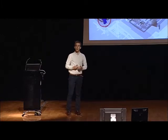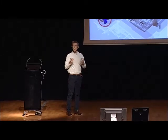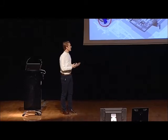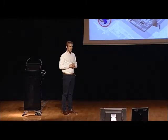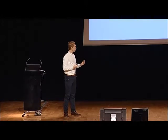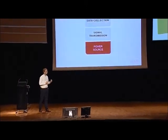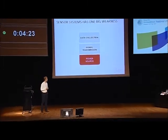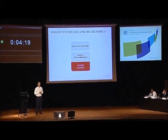The red circled parts show where sensor systems are used today to monitor things like temperature and pressure in equipment that are sensitive for these conditions in order to prevent expensive and unpredicted breakdowns. A sensor system consists of three parts, basically. The data collection unit, which is the actual sensor that gathers the information, the signal transmission, and the power source. The signal transmission and data collection are working perfectly today with cutting-edge technology.